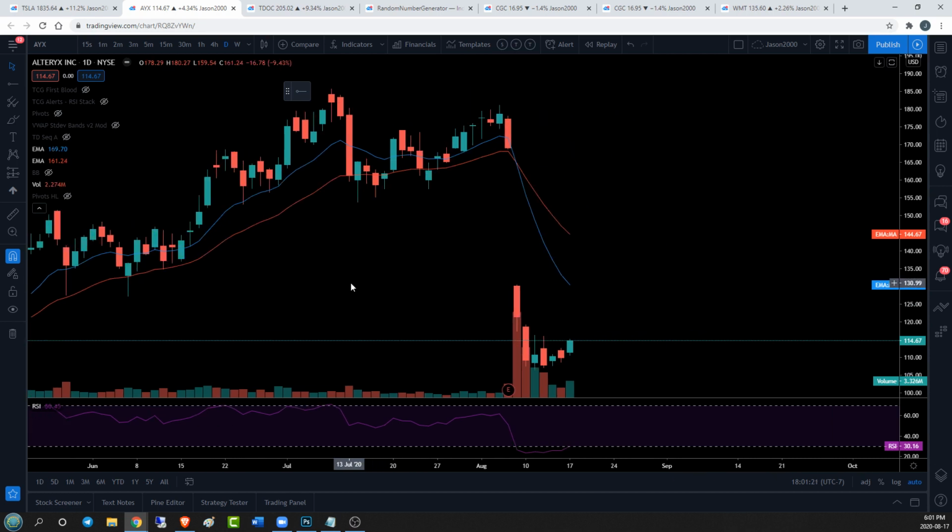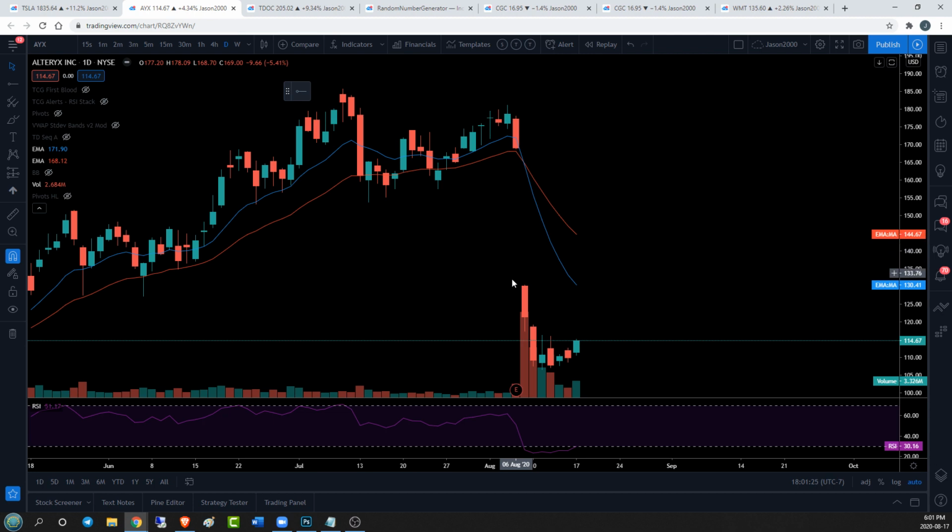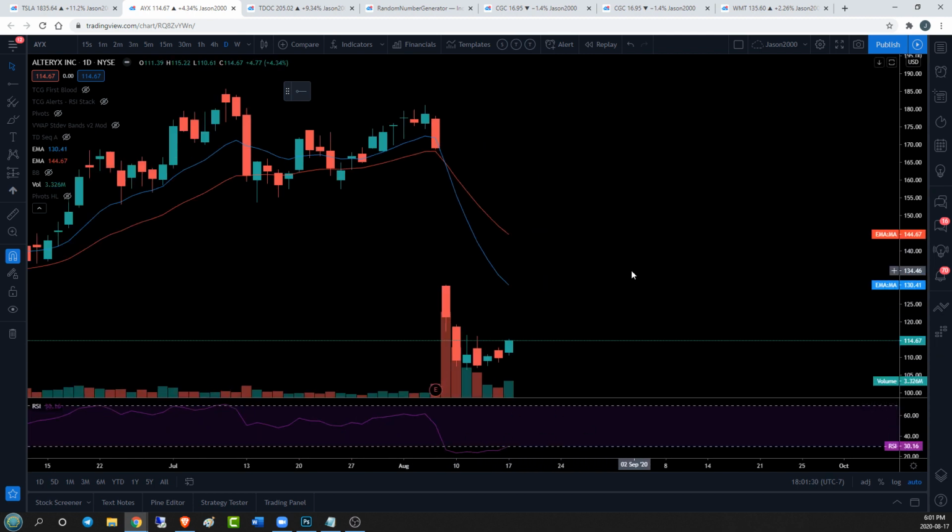AYX, let's turn this crazy number sequence off. We're looking at AYX on the daily time frame. Never looked at this one before. What we're seeing is a big drop, and now we're starting to see a bounce. We got oversold in the daily time frame. Sure did. We're just starting to recover. No real divergence on the RSI in the daily. Everything is behaving as it should.